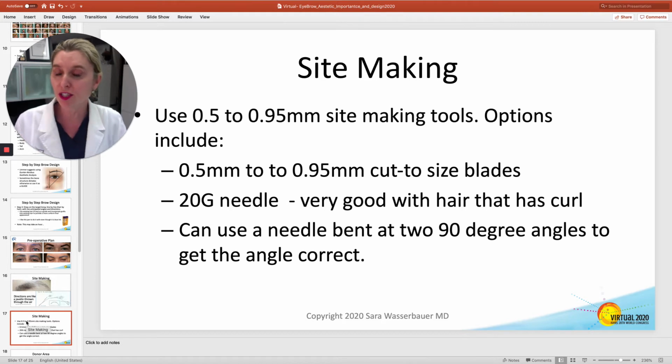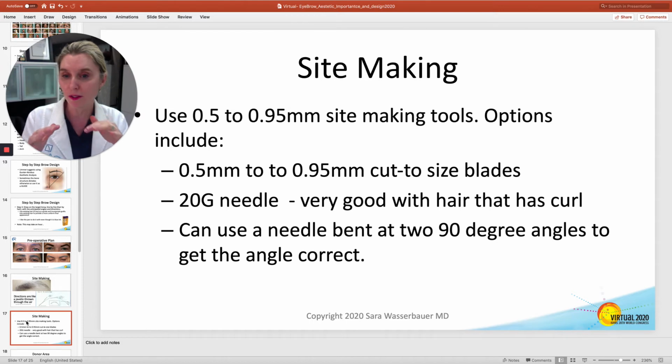A 20 gauge needle that is flattened at the tip, or even a smaller gauge needle than that, works really well. If they have curly hair, leave it unflattened, and then you can always do the two 90-degree bends, and then use this flat part to make your sites, and that'll make it very parallel and very shallow.